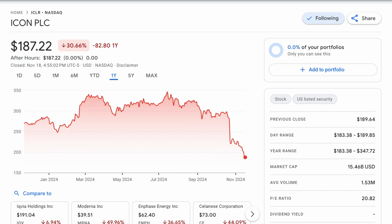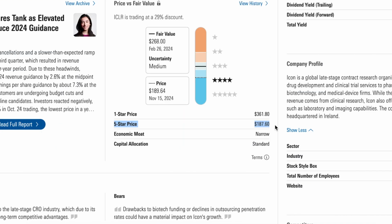Icon plc is an Irish company that is integral to the pharmaceutical industry, and many people have not heard of this company. But what's interesting about Icon plc is their stock, ticker ICLR, is currently at 52-week lows and is now in 5-star price range from Morningstar, a very coveted place to be.